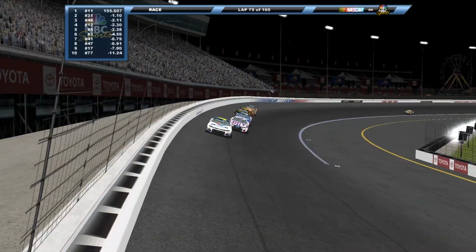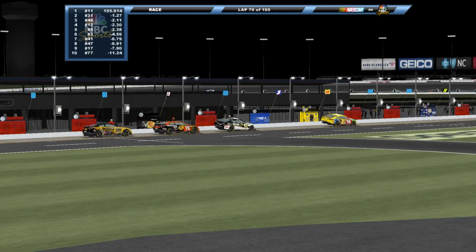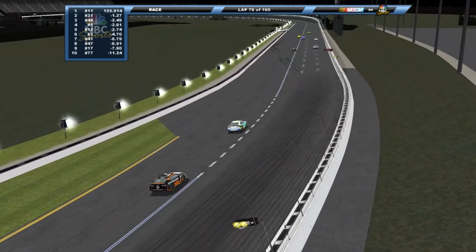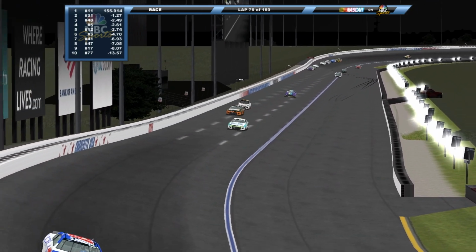Denny Hamlin stays out another lap. And so do Bowman, Larson, and Blaney. That's interesting, Gary. That's going to put them, I think, quite a ways behind everybody who just pitted. And did I just see the caution lights on? I do. The caution lights are on. The caution is out in Charlotte. The pace car is on the track, and we have a yellow flag.